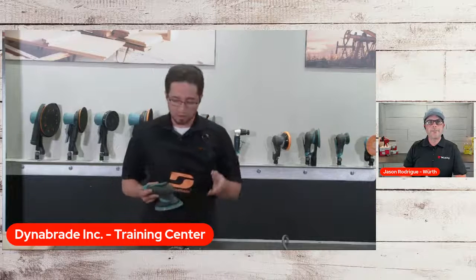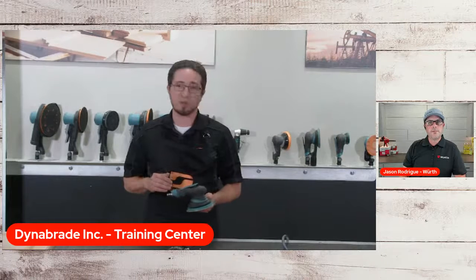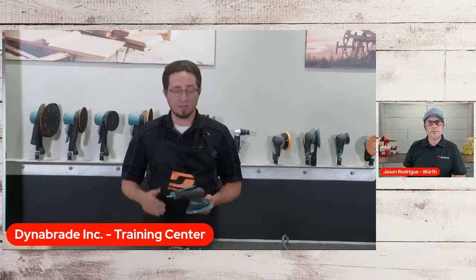Nice. One last point about the tool before I demonstrate it is the orbits it's going to be available in. Our Extremes are available in a 3/16 orbit. Those orbits are designed specifically for general purpose sanding, just leveling of a surface. They're also available in a 3/32 orbit. Our 3/32 orbit is intended for ultra fine or finesse sanding, the step you would use right before applying any top coat. So I'm going to demonstrate this tool for you here.